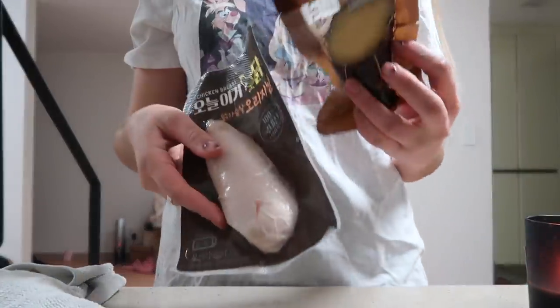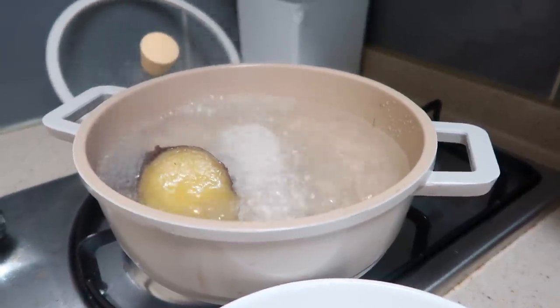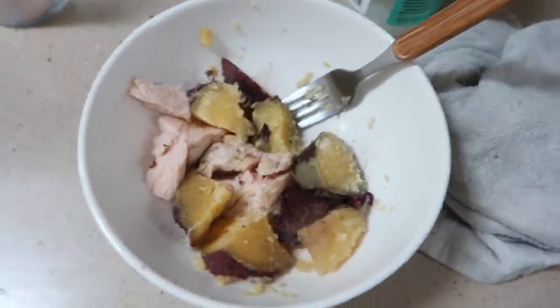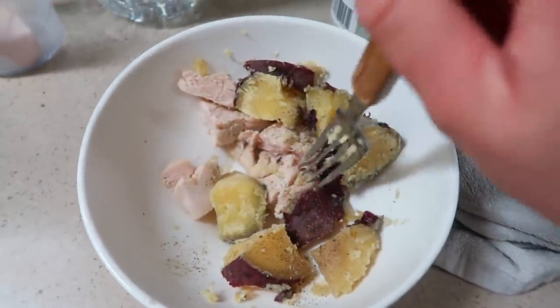For dinner, we are just going to be taking it real simple and easy. I'm just gonna do a chicken breast and like half a sweet potato. Ta-da! This is what a non-aesthetic meal looks like. This is me when I don't try to make it look cute. I literally cut the potato up with scissors and I cut the chicken up with scissors.